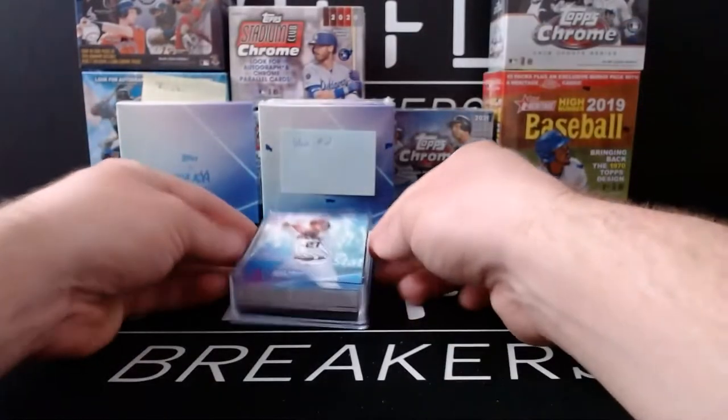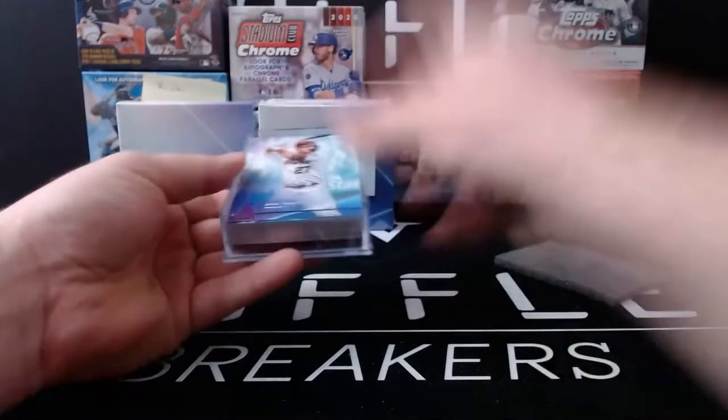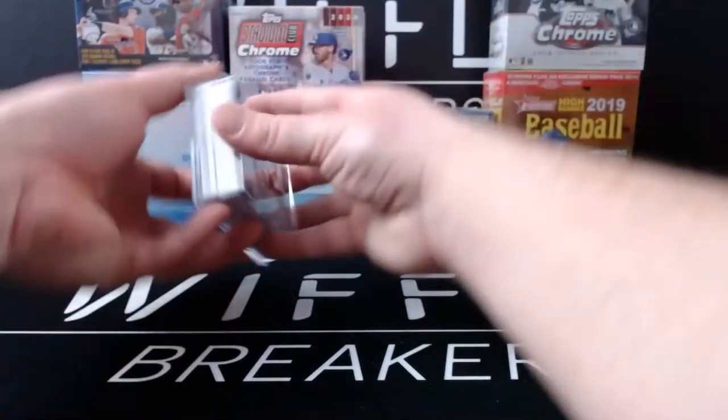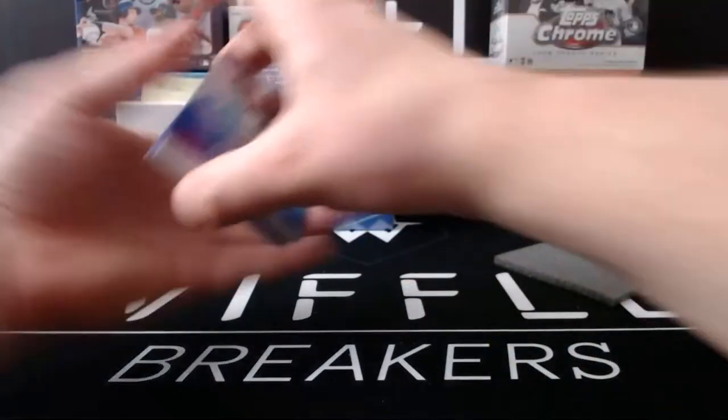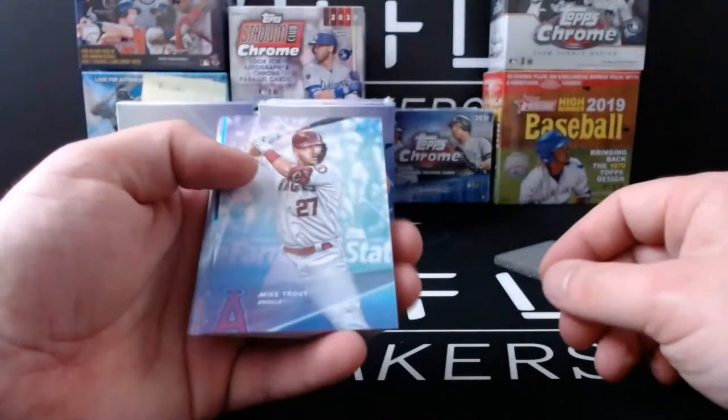All right. Card number one in box one is Mike Trout. Your hit is always behind the first card, so I'm going to try and slow roll. You at least have a full set now, Garrett. So yeah, that's cool. That always helps.